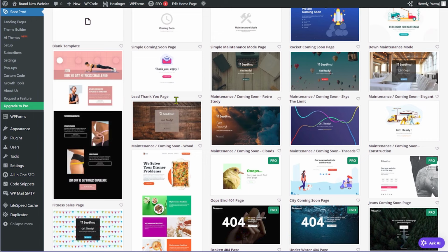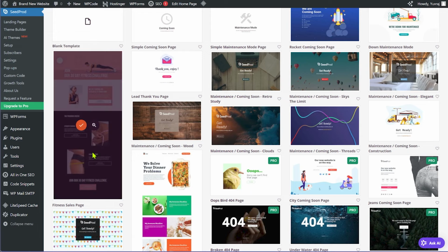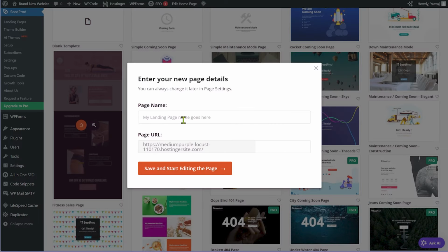Let's say take this as an example. We have a sales page for a fitness influencer. So let's say if you're a fitness influencer, you're selling some online coaching of fitness, then this is a page that will be useful to you. So if I click this button here, we can change this. So I'll change the name to fitness offer.